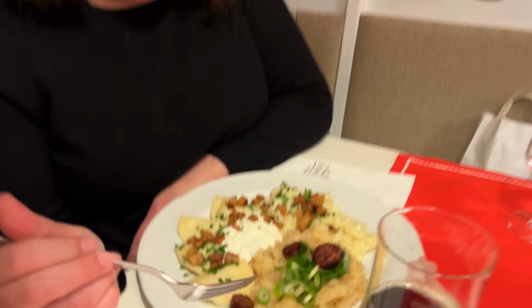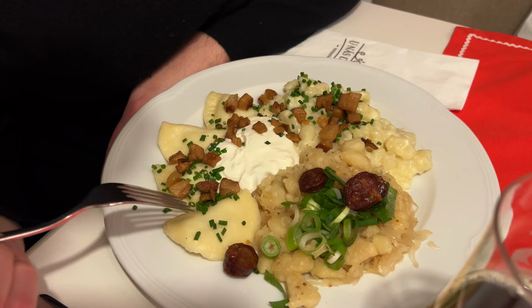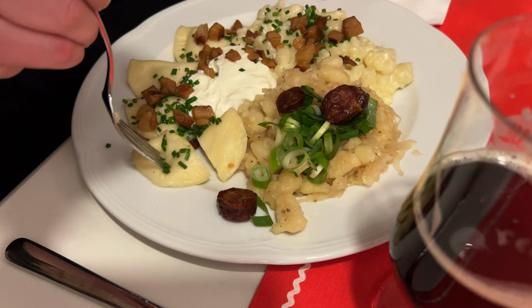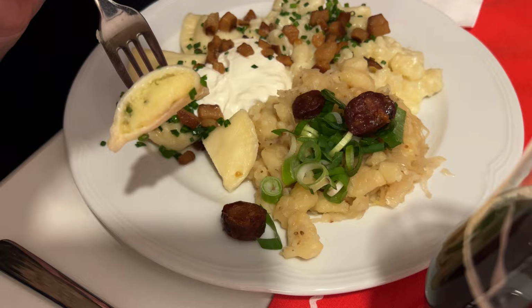Well, the food came and I got a mixed plate. It has, I think, sauerkraut gnocchi with sausage and green onions. And this is cheesy pierogies with bacon and chives and cream. And then we have potato gnocchi with cheese, bacon, and chives. Oh man, look at that. That looks so good.